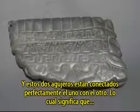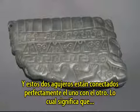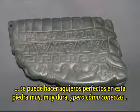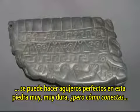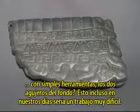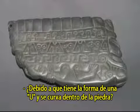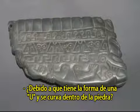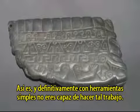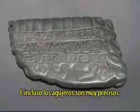And each two holes are connected perfectly with each other. That means you can make perfect holes into this very, very hard stone, but how you connect the two holes on the bottom with simple tools, this would be, even in our days, a very difficult work to do. Because it's in the shape of a U and it curves around inside the stone. That's right. And with simple tools, you are definitely not able to do such a work. And even the holes are very precise.